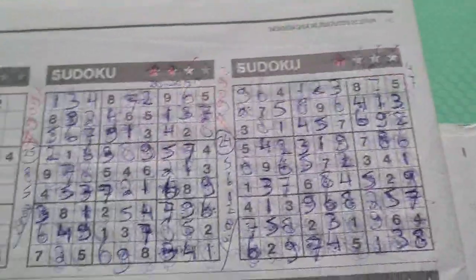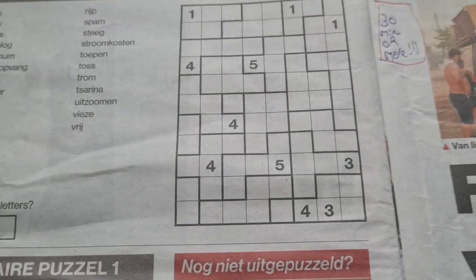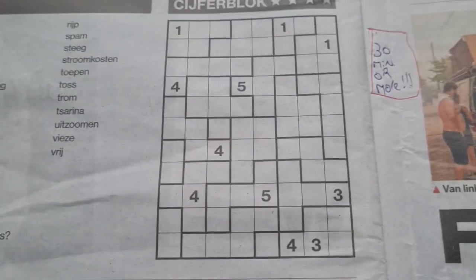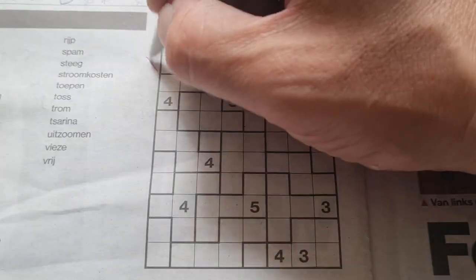And I've already solved three puzzles: the three-star Sudoku, the four-star Sudoku, and the binary. And one puzzle is left. In this additional, the Jigsaw Sudoku number 9094.